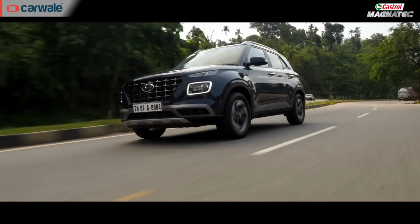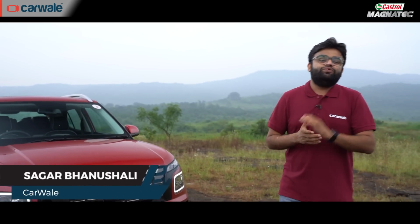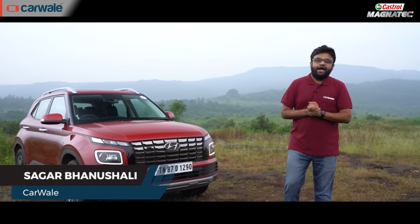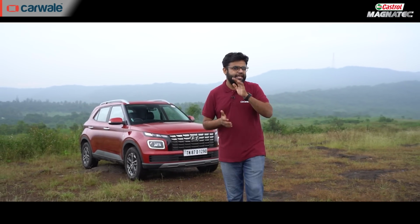For the last 3 or so years, the Hyundai Venue has been the go-to choice for anyone looking to get a small petrol automatic SUV. But let me tell you, things are about to get difficult. So this right here is the new for 2022 Venue, and the thing is, it won't have it as easy as the original model did because the competition has finally caught up.